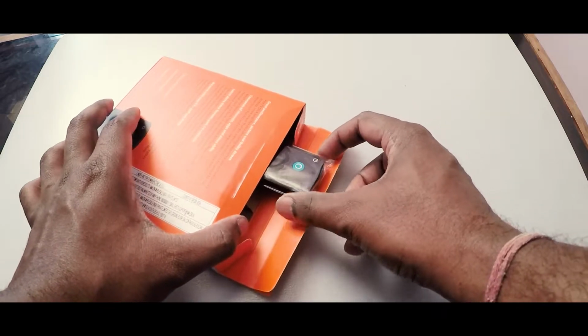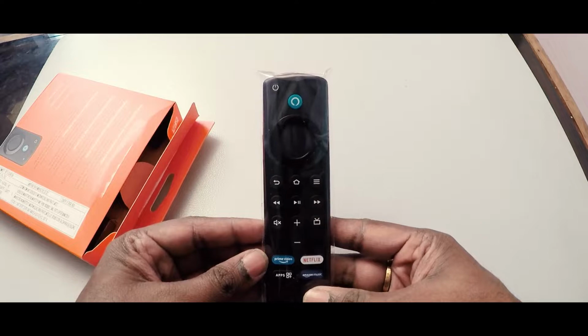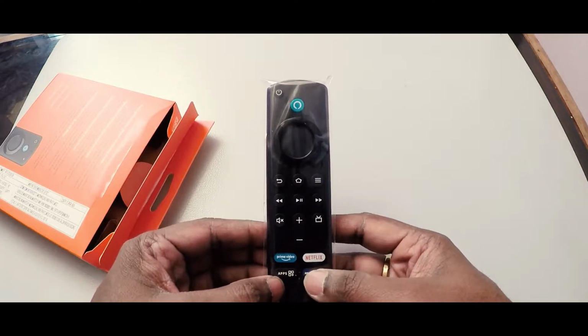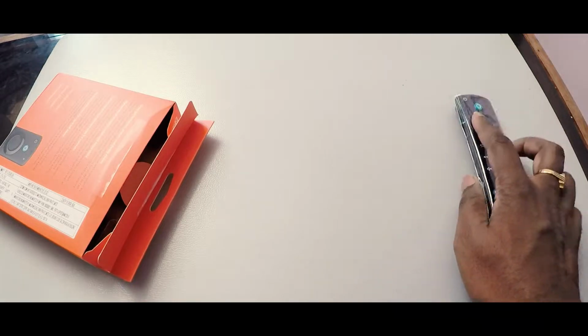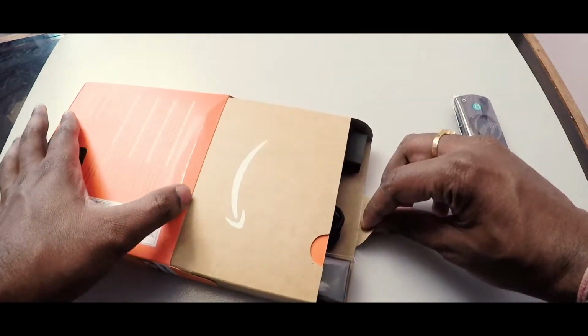Okay, the first thing that comes out is the remote itself, and you can see it is a full-fledged remote. You have dedicated keys for Prime Video, Netflix. You can directly go to the apps, the music, and you can also use it with the TV, right? You get two batteries in the box, outside the box basically, and this is the whole package.